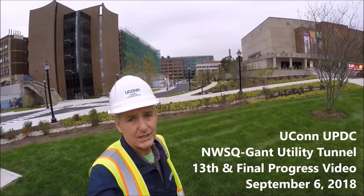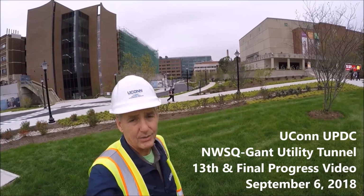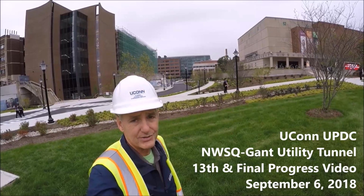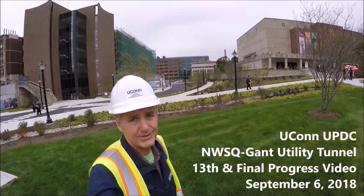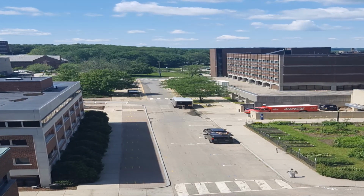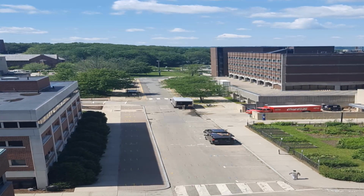We are on the Northwest Science Quad Utility Tunnel, otherwise known as the Gantt Tunnel. This will be our 13th and final video of the series, and we're going to take you through the progress since our last update. Let's begin with a step back in time on what the campus looked like before this project started.